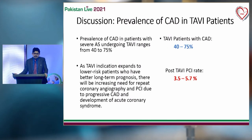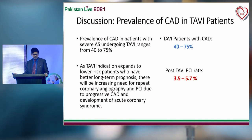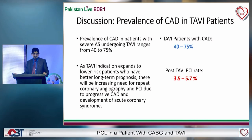So, discussion: the prevalence of coronary artery disease in TAVI patients. Among TAVI patients, 40% to 75% have coronary artery disease. And in post-TAVI patients, most of the time the PCI rate is 3.5%. This is the international data.